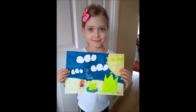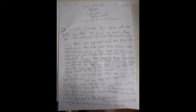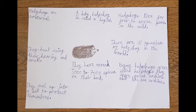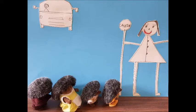So this is a wonderful picture that Chloe has created, which is the front cover of a story that she's written. And this is the story that she's written, which is absolutely fantastic, all about the beach, a journey to the beach, which involved lots of eating cake and sandwiches and building sandcastles as well. And then Lily has sent in some fantastic work, which is all about hedgehogs. So here's some information all about hedgehogs that she's found out. And then this is a lovely scene from the book The Hodgehog. So thank you for that, Lily.